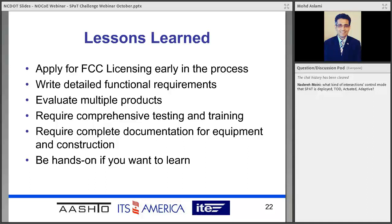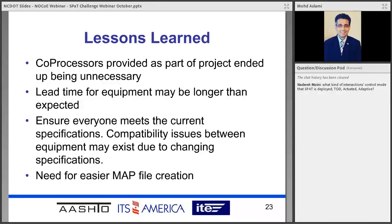Requiring comprehensive testing and training, again, if the purpose and the intention is to become expert in the field, we would need to get a lot of training from the contractor so we can maintain and operate the system efficiently. Documentation, again, is a must, and being hands-on is also something that we wanted to make sure in the future to be a part of.